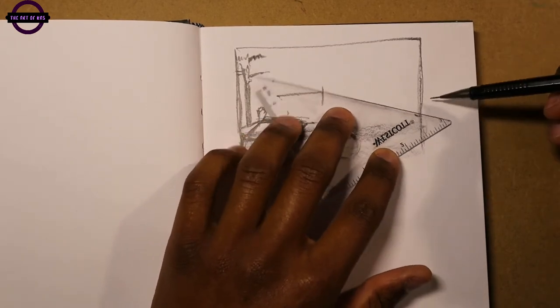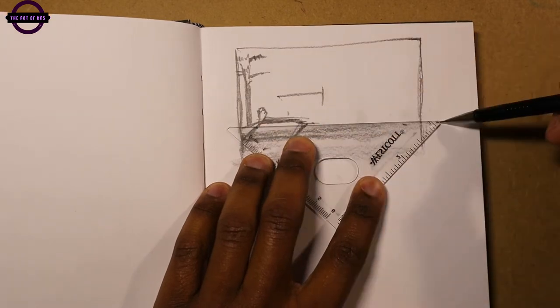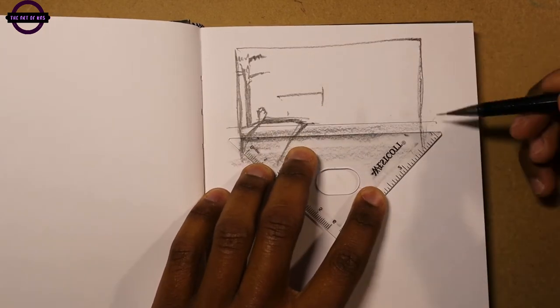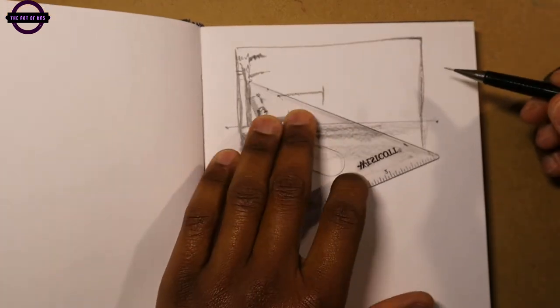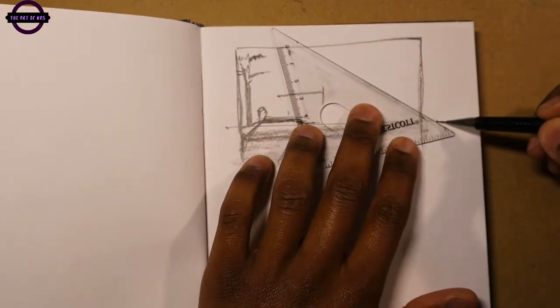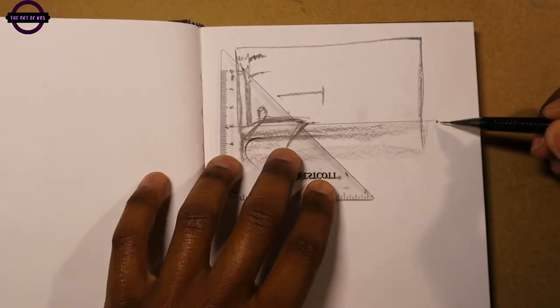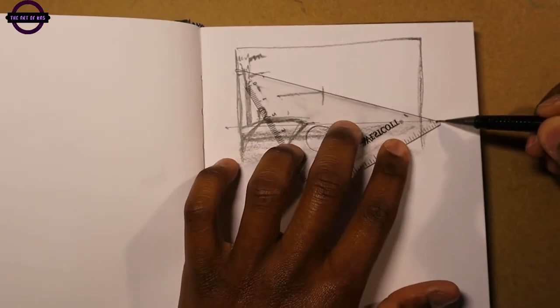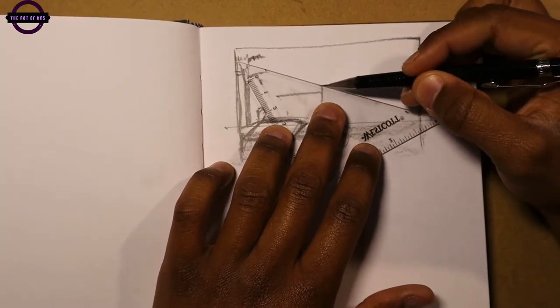Let's see. I had to do 2-point perspective real quick, so give me a second. And boink. Boink. And then we're going to, ooh, this actually, no, it's not. Okay, that's how that works. All right, now let's do it.